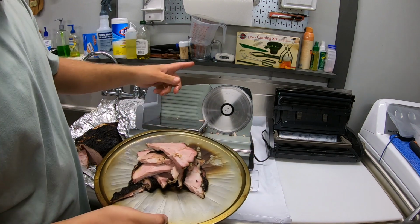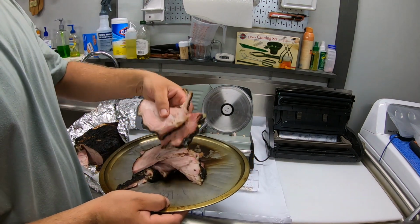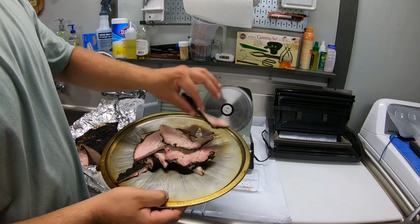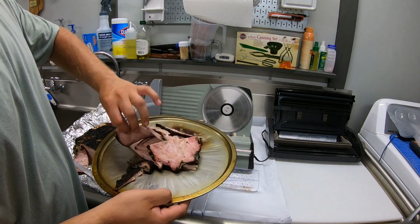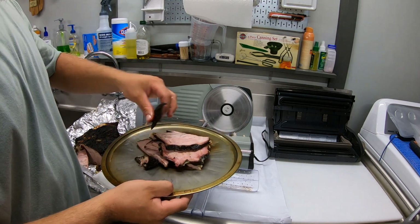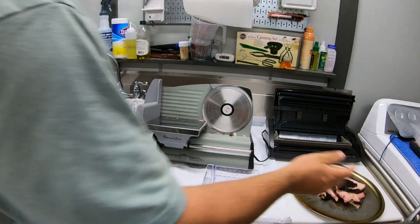So it's just that simple. This was a pretty cheap deli slicer too, and I've had it for years. It's never let me down. Look at that. Nice Boston butt. See that smoke ring that was in it? So it's ready to go for future use. Now we'll just throw it in a bag, vacuum seal it up.